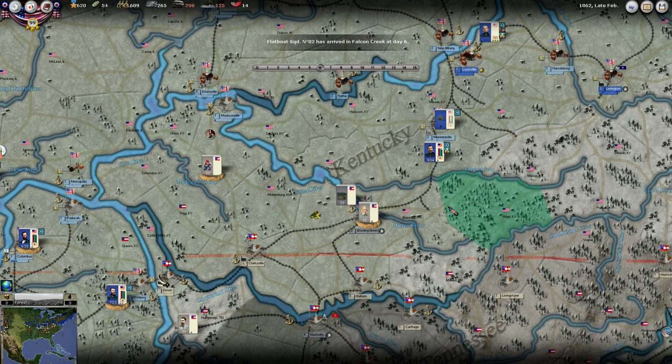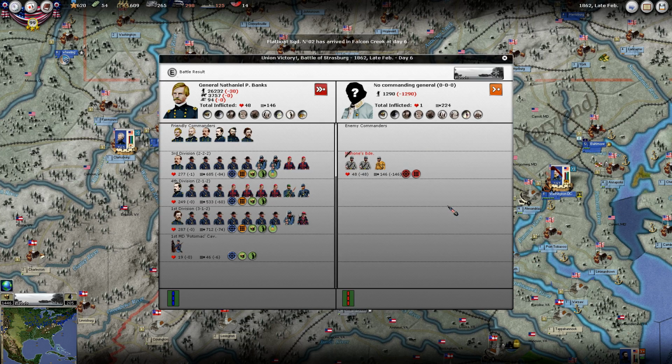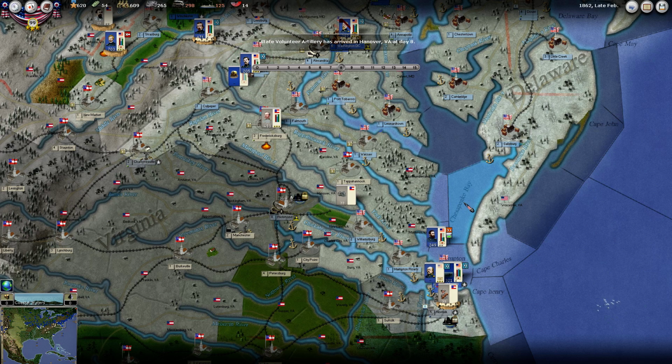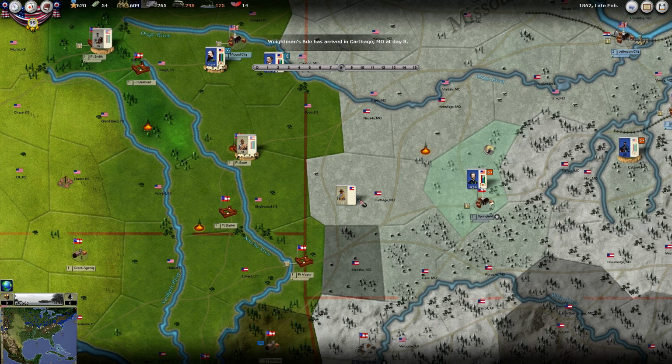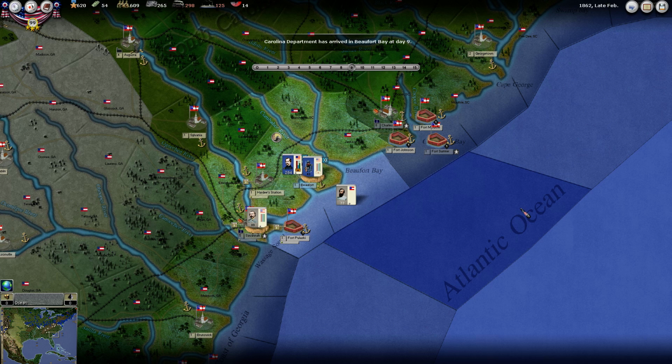There's Price down in Bowling Green. Another unit. Did they move another unit into Strasburg here? I suppose we'll just take them into custody for their own protection. Artillery unit sitting here. Flatboat squadron. There's a breach. I think that's what that little symbol is. Oh, we have arrived at Springfield on day 8.